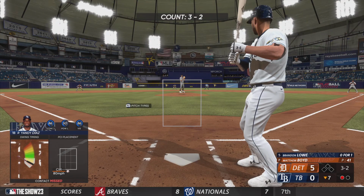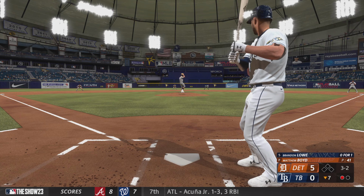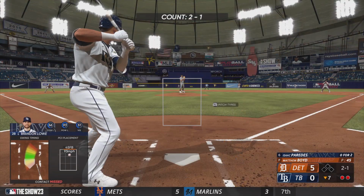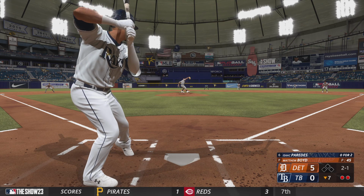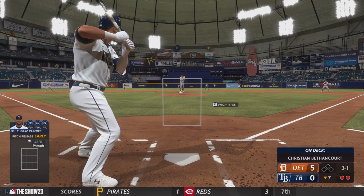And now it's Brandon Lowe. The outfield shifted pretty heavily towards right field. Swings through it, and that's a strikeout. Back-to-back strikeouts to start the frame, and that's now 3 in a row. Yeah, he's really settling in and getting a feel for his pitches, throwing them where he wants to right now. So we'll see how long he can keep this streak going.